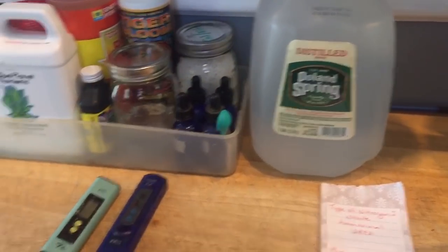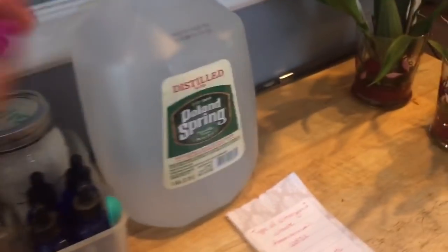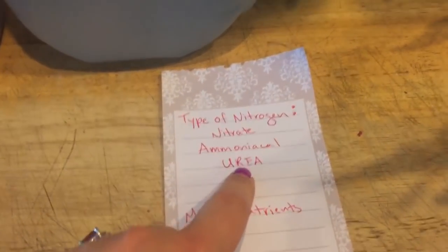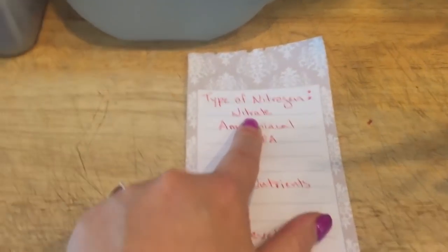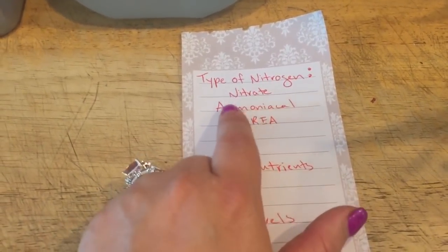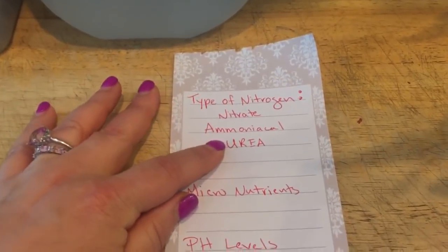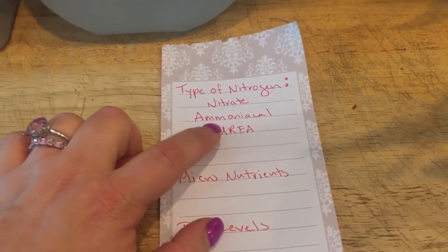Now, the other thing that I want to talk about is the type of nitrogen that you choose to use. So there are 3 types of nitrogen available: a nitrate nitrogen, an ammoniacal nitrogen, and a urea nitrogen. I choose to use a nitrate nitrogen, and the reason I do that is because I live in a cooler environment. My orchids never get past 80 degrees. The ammoniacal and the urea need higher temperatures in order for the bacteria to break these down and make them available to your plants. And if they don't break down, then they could burn your roots.